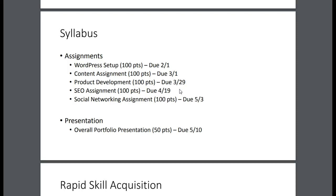Like we said earlier, here are the due dates. It's all on the syllabus. The first assignment is going to be a WordPress setup. WordPress is key to online. I think it makes up something like 80% of the internet's sites. WordPress is pretty easy to use. It's written in PHP. It's all open source. Pretty easy download. Great backend. Lots of support, great plugins.